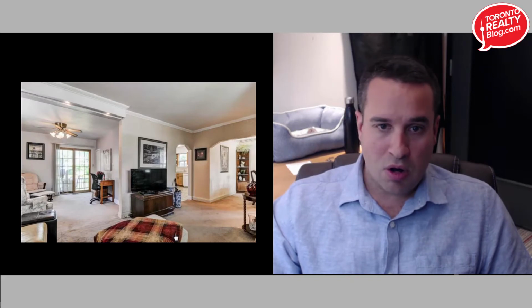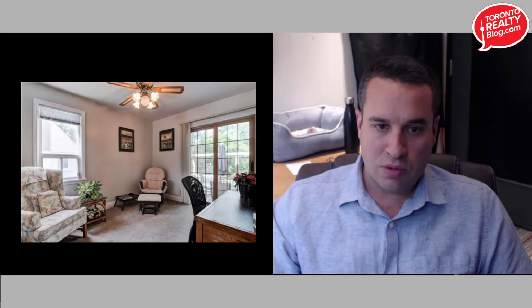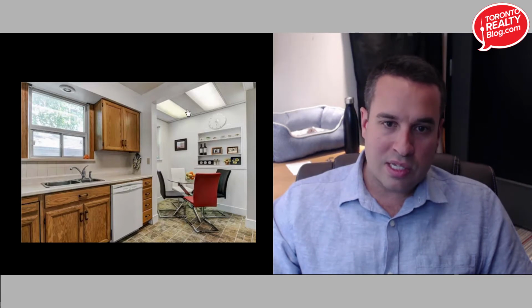So inside, again, move in, sure, whatever you want to call it. You could do some updates here. Not exactly a staged property, but it shoots nicely. So you don't like the carpet, the ceiling fan, what have you, that's fine. You're probably going to redo the kitchen, which I'll show you in a minute. See, there you go. But the floor plan works. You've got a nice little eat-in area. I know you don't like the fluorescent lights, but again, guys, this is $899,000 for 55 by 137.